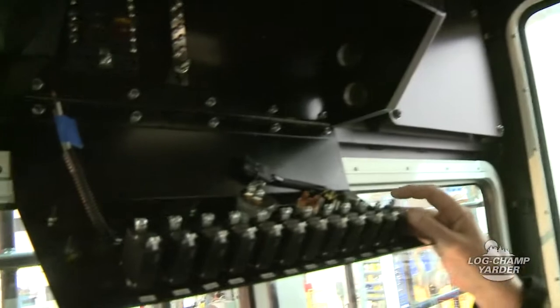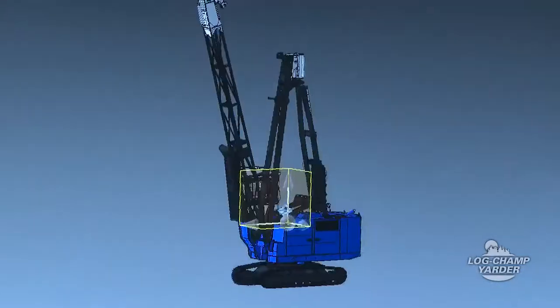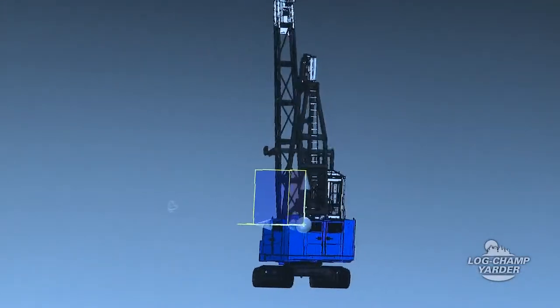There wasn't a single piece in the machine that we didn't take a good hard look at and say, what could we do to do this better? It was fully modeled in Autodesk Inventor. We knew what every component weighed. We knew where the center of gravity of the machine was.